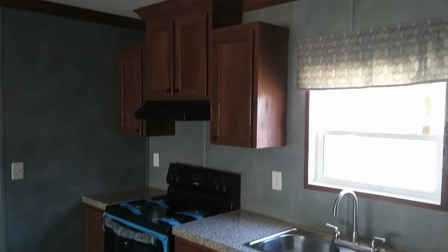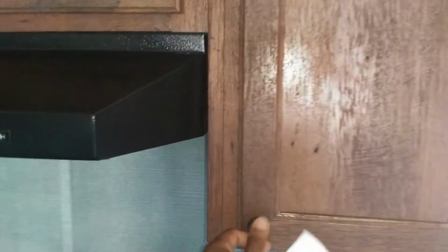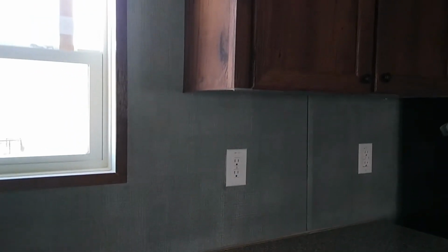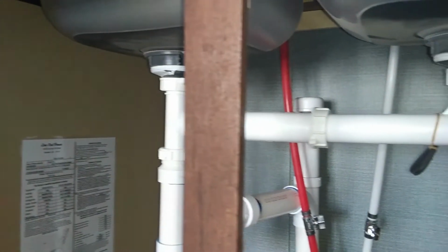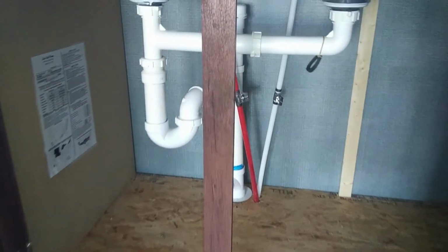You have your, got your cabinets. Very nice. I know y'all dying to see what's underneath here. Okay, so it's underneath the sink. Storage space underneath there. Ample storage space.